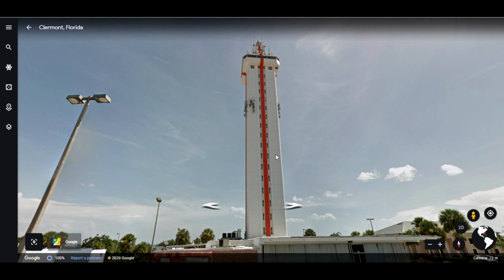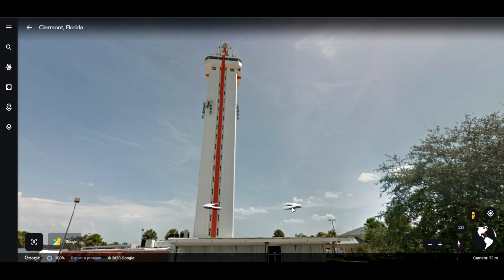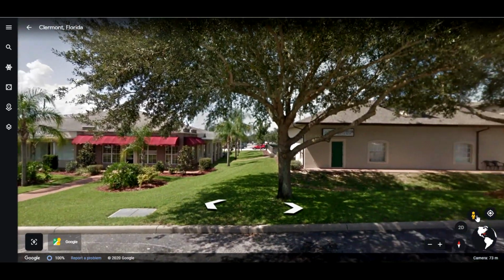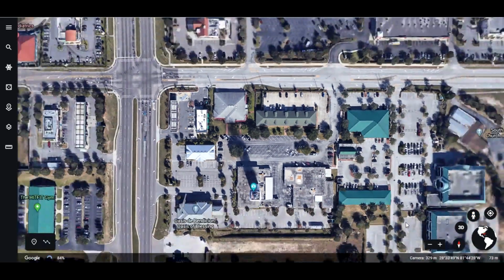So pretty cool. They're trying to do a special light display at Christmas time and do some different things. So they'll let you go up to the top of the observation deck and take a look around, and it's a good place maybe to do some studying, to have fun. So definitely something fun to do at the Citrus Tower.